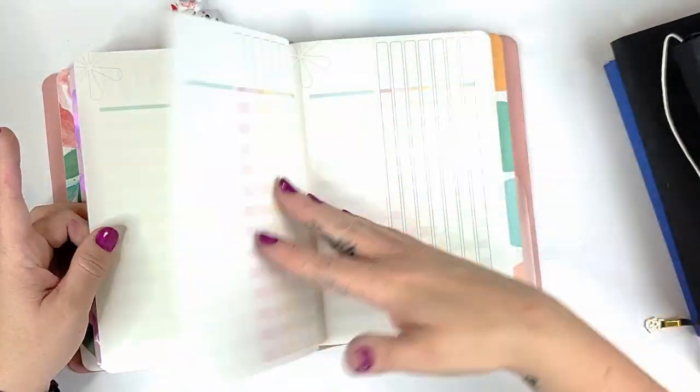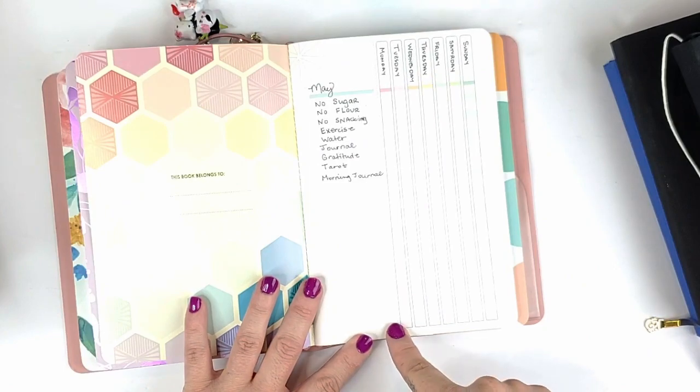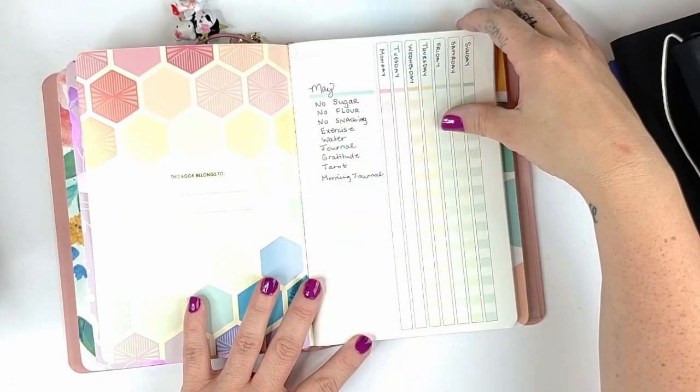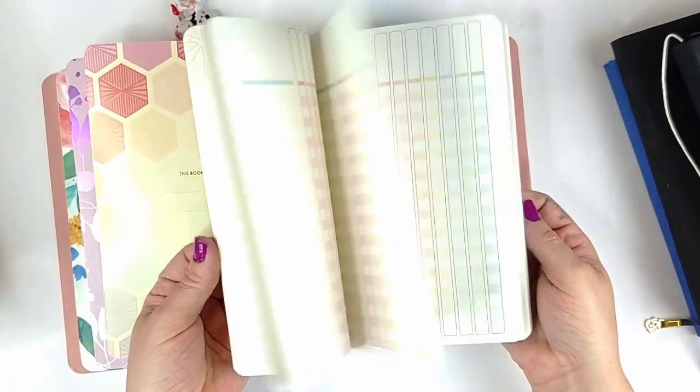And this whole notebook is just all of those trackers. So you could track up to like 20 something things. For now, these are just the things I'm going to track, and I may add to it later. So that's this entire journal.